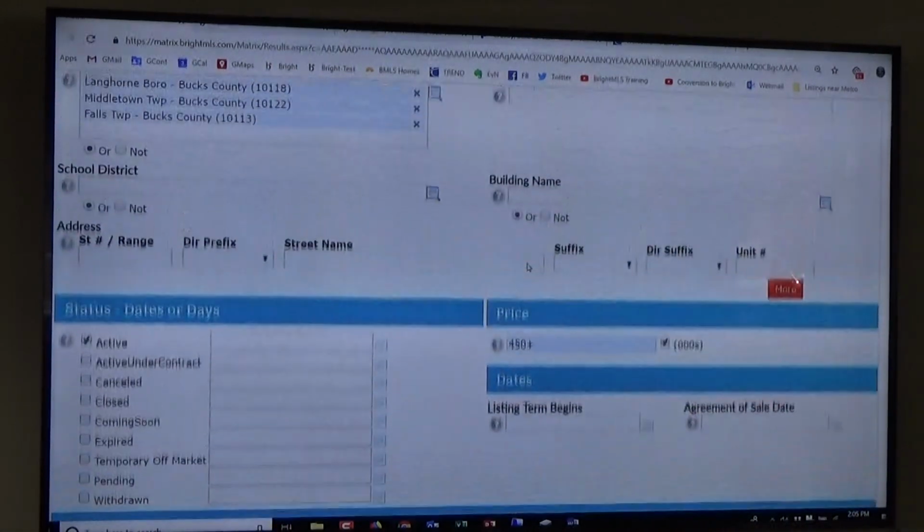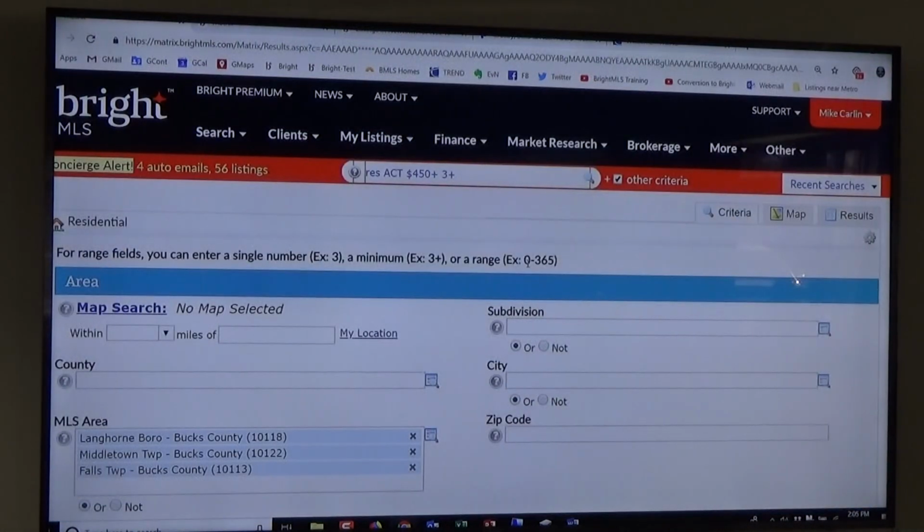Pictures. So who knows the answer to that? Questions, photos. 150. Wow. You have 25 photos in Trend. In Bright, you could put up to 150 photos. Again, doesn't mean you should do it, right? 150 pictures is ridiculous, but if you list something in Villanova and it's a really cool place, why shouldn't you be able to put in 90 photos? We had really no restriction in here.